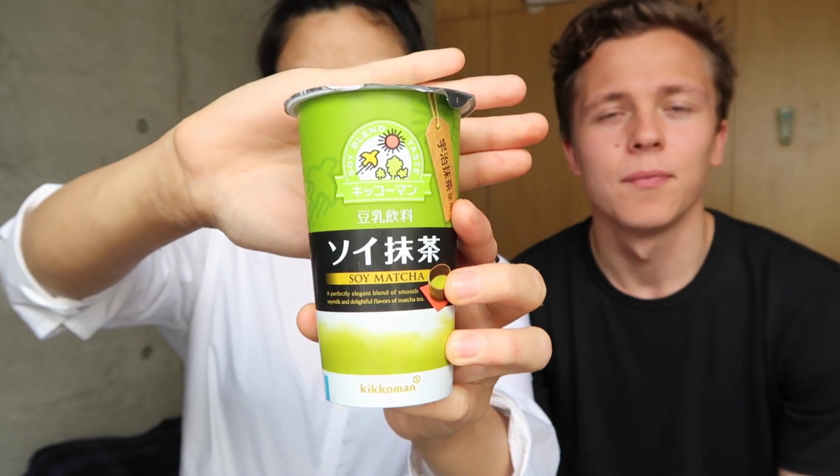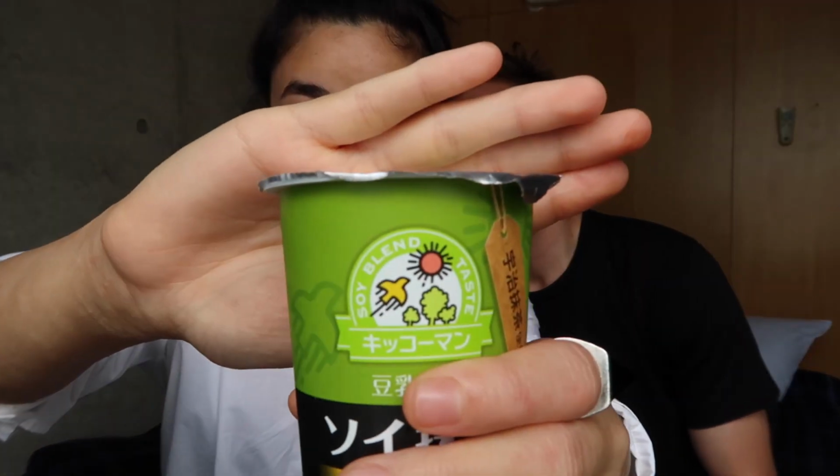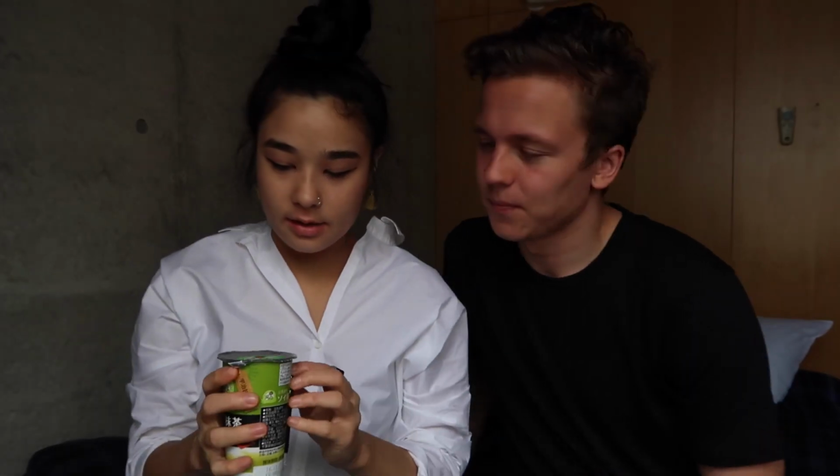These things are so good. We got this one from Daiso as well, but they also sell them in Family Mart in smaller boxes, I think. Soy, I haven't seen any soy anywhere here. Isn't Japan the home of soy? Soybeans. A perfectly elegant blend of smooth soy milk and delightful flavors of matcha tea. That sounds delicious. I also really love this illustration. It looks like Keith Haring or something.